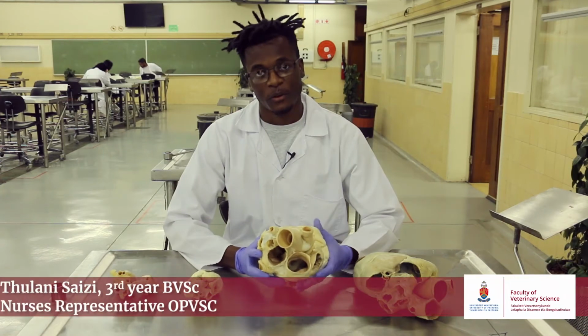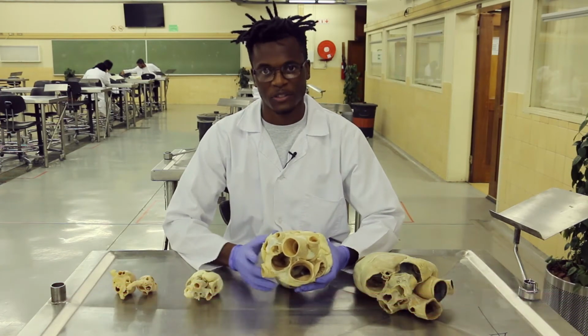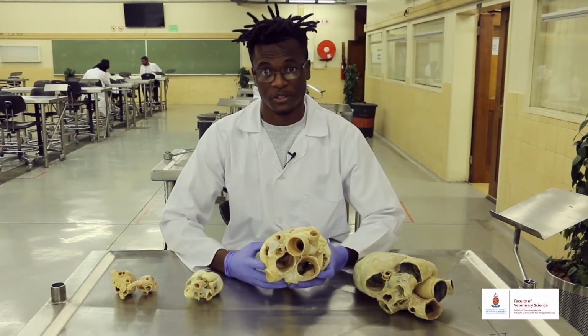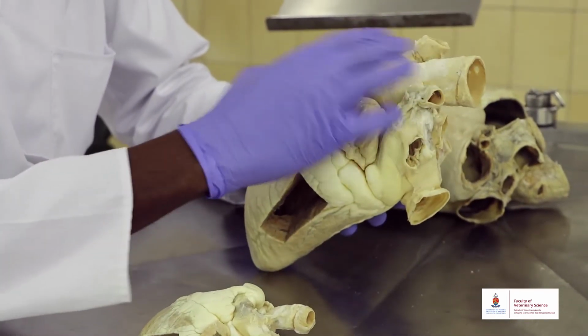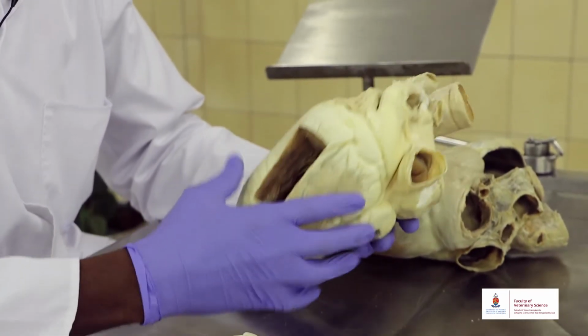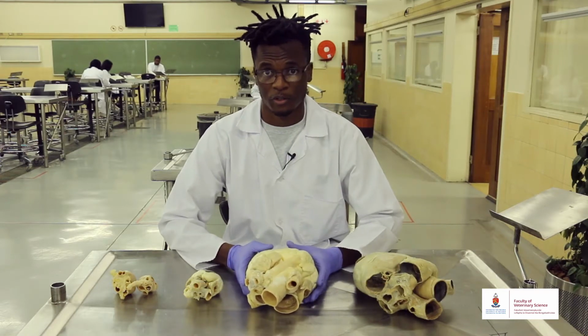The heart is the central organ of the cardiovascular system. It is composed of the myocardium, which is the muscle of the heart. In general, the shape of the heart resembles a cone. This is the base of the heart, also known as the basis cordis, and the blood vessels are attached to the base. This is the apex of the heart, also known as the apex cordis. The anatomy of the heart varies among different species.